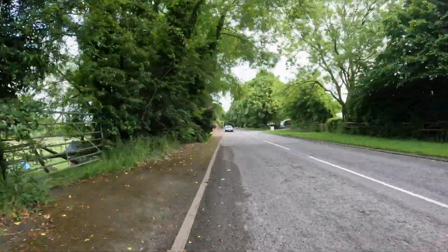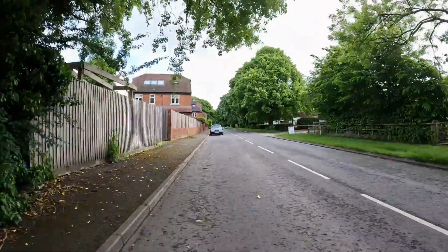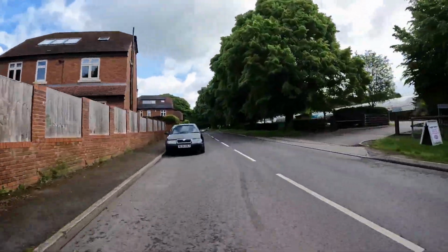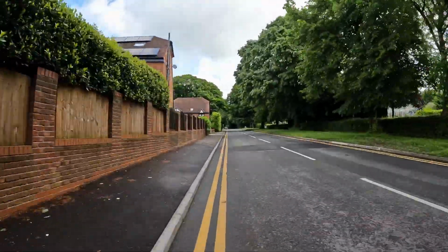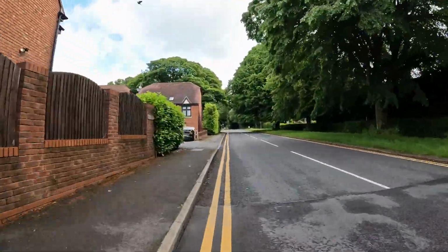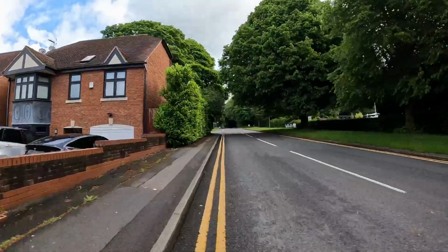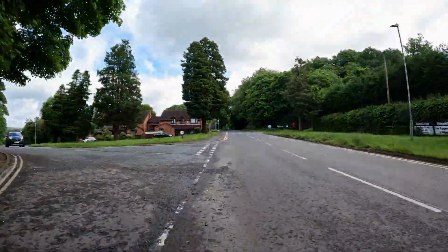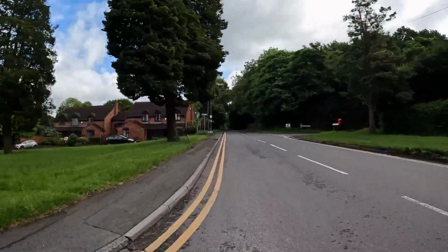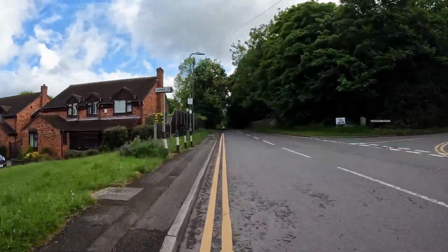So I think it's not too bad to cycle along here, but overall this isn't the most effective way to get from Bromsgrove to Longbridge. But the whole point of this is cycling. This isn't jumping on a train, Routes of Brum. This is Bike Routes of Brum. So if you did want to cycle it, this is how you do it.